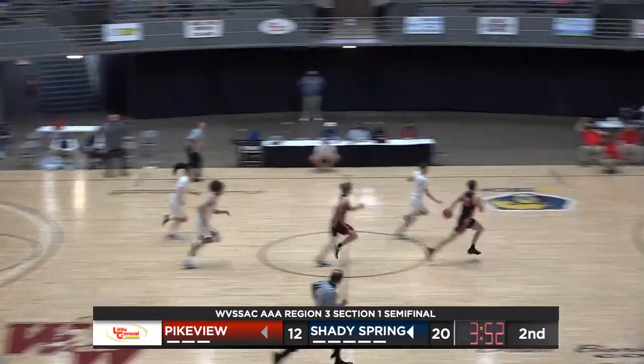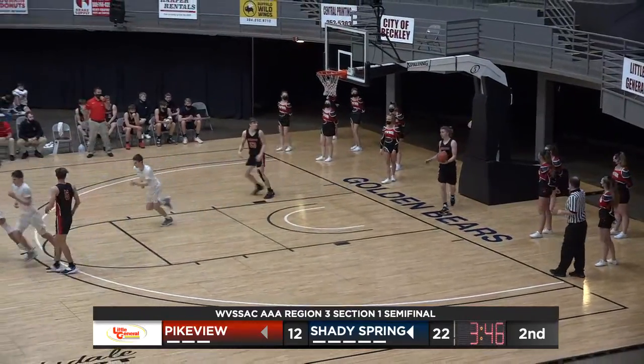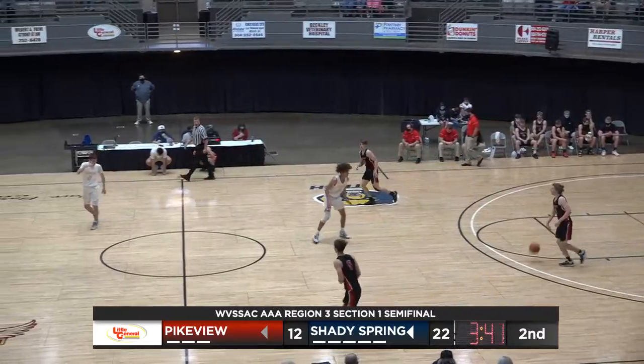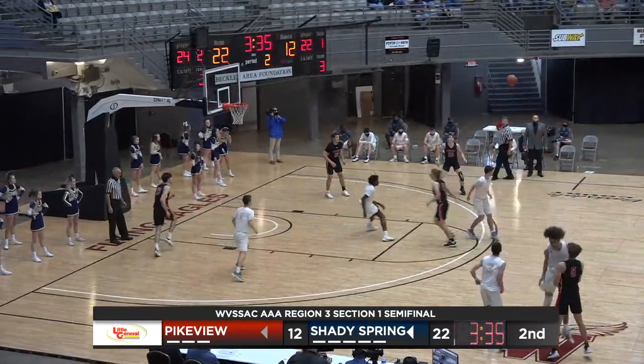Another turnover, my gracious. Up the floor, here's Braden Chapman, drives in, lays it up, shot is good. He's got 4. Yeah, Braden Chapman getting a bucket in transition. Pikeview with all these turnovers, we better shoot it from 30 feet. At least hit the rim and try to rebound it. The lead is 10 for the first time tonight. Yeah, just way too many turnovers.